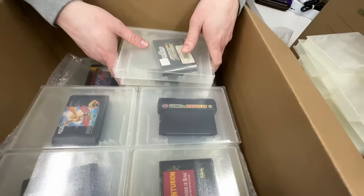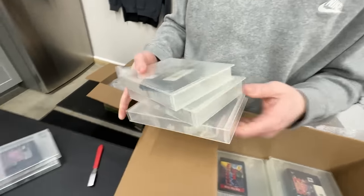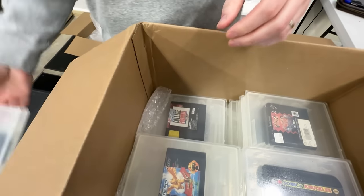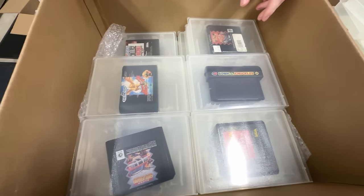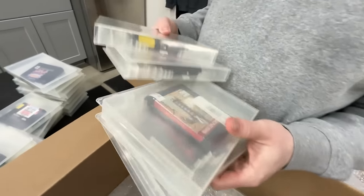So I'm gonna have to pull all these out as well, and this is gonna be an impossibly difficult guess. Whiprush is here, Indiana Jones, like crazy uncommon cartridges. And I'll come at you with my guess, but I got a feeling I'm getting this one wrong. Centurion, Bloodlines.